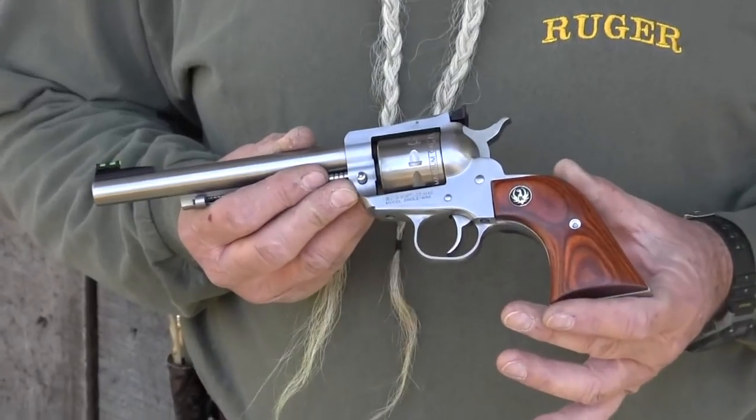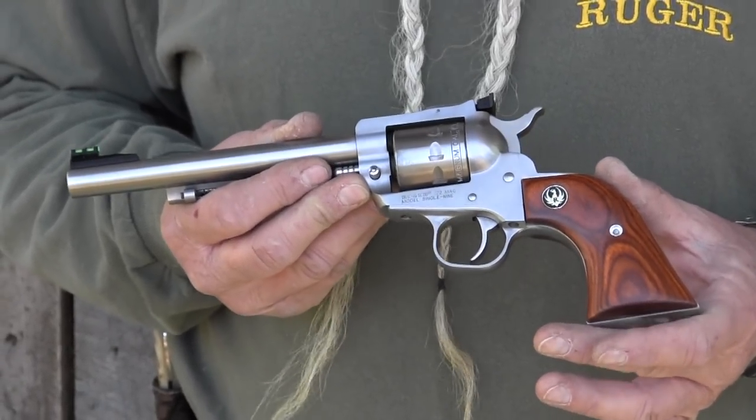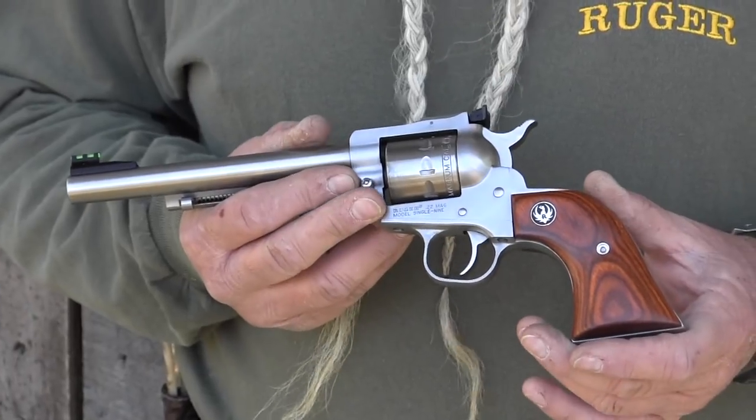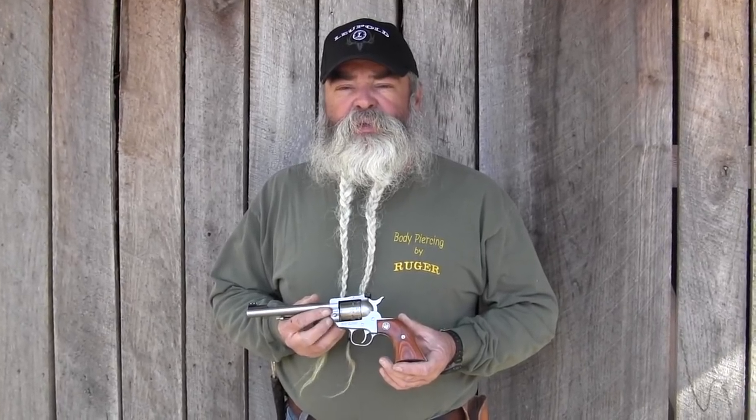It's pretty much just like the Single-Ten, but it's only got 9 chambers in the cylinder, and it's chambered in .22 Magnum. Most .22 Magnum loads out of a handgun give you about 60% more power than you're getting out of a .22 Long Rifle. Some of them even better than that. .22 Magnum ammo has really come a long way in the last few years, and they've got some tipped bullet loads now, starting at about 25 grains, running on up to the 50 to 60 grain range.